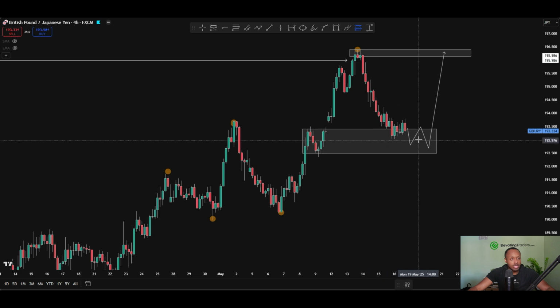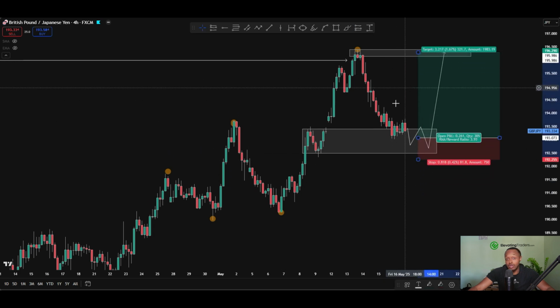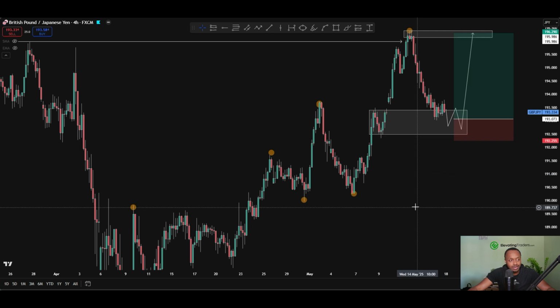So pretty bullish here for pound yen as we come into 193. I think it's a great place to be looking for buys. Keep a close eye on the price action there early next week, because we already are trading that level. So we could be seeing entries as early as Monday. So keep an eye on that level, but really nice area.